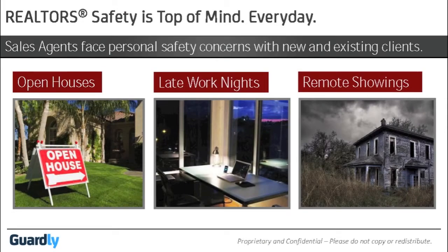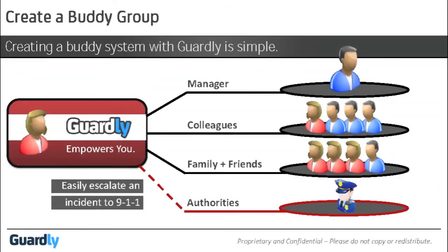Guardly is being created to give realtors peace of mind when performing the everyday duties of their job, including hosting an open house, working with new clients, and showing properties in remote or unfamiliar locations. By having Guardly on your smartphone, you can feel safe knowing that a mass call for help is only a button away.